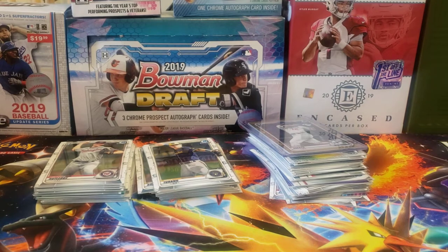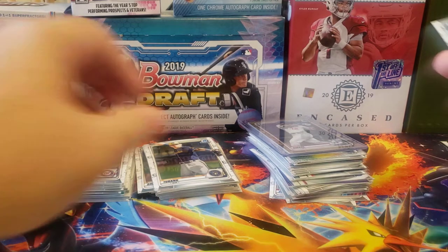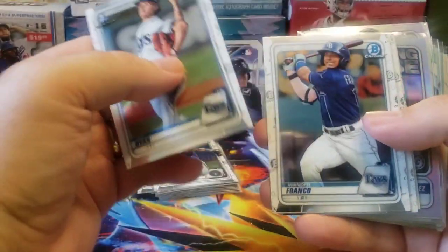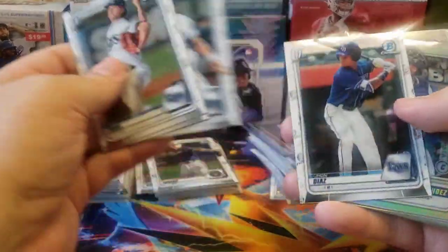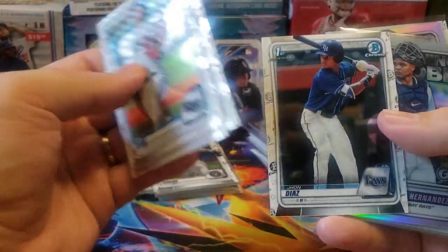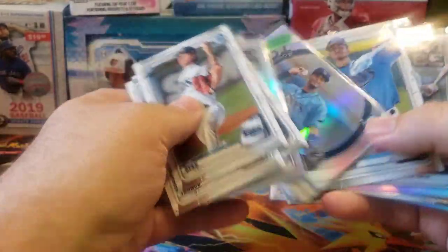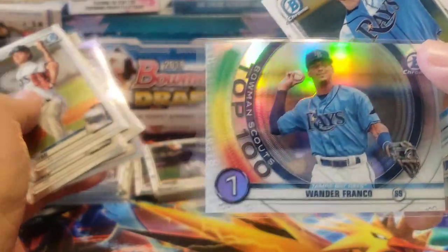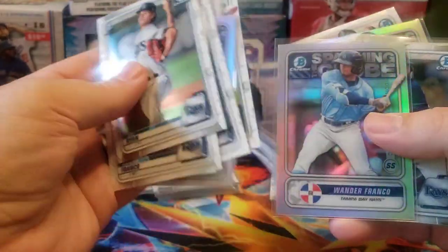And then finally, I did get the Tampa Bay Devil Rays. If you've looked at a bunch of breaks, Devil Rays are a little bit expensive. There's a Wander Franco second year prospect card. Here's John Diaz, who's one to look out for. Nice Wander Franco, number one prospect. Matthew Liberatore, who's now, I believe, on the Cardinals. Rolando Hernandez, I got a couple of his autos from last year.